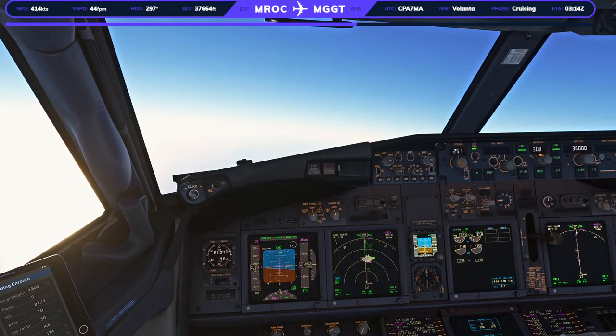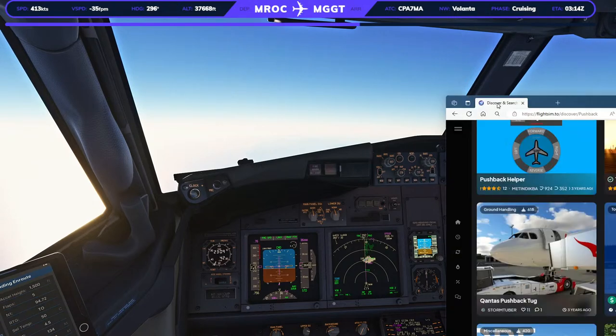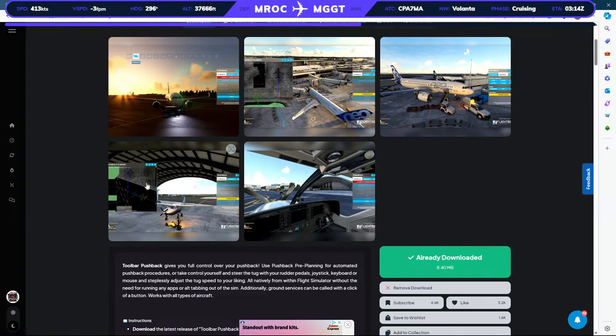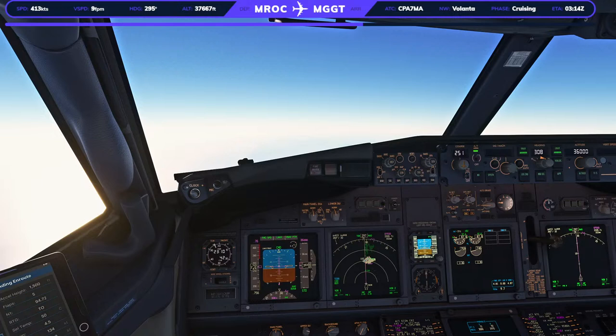I heard you need GSX. No, you don't. It's a visual mod. It provides you a pushback, but there is a free pushback. I think it's Toolbar Pushback, yeah, that's what it is. Same thing as in X-Plane. No, you don't need GSX. If you want baggage loading visual effects, de-icing, that's what it does. You can see the passengers board and so on. But no, you don't need GSX, because you can use that Toolbar Pushback, I believe it is. I haven't used it in a long time, so I don't know what it's been updated to.